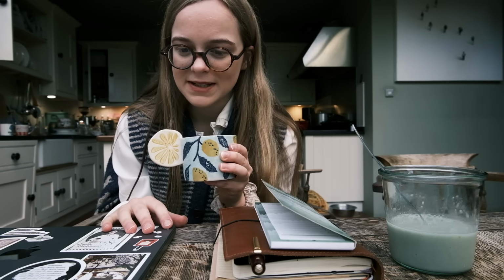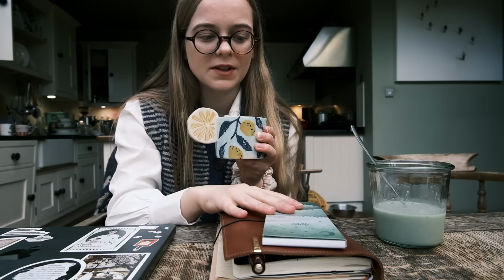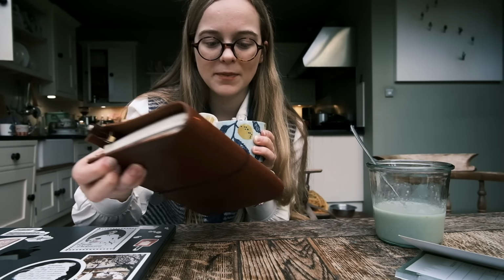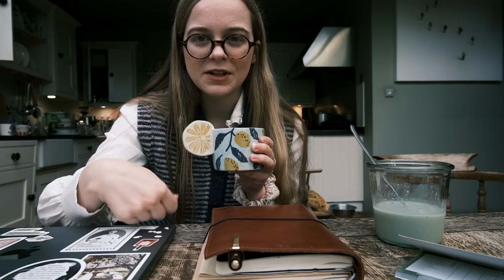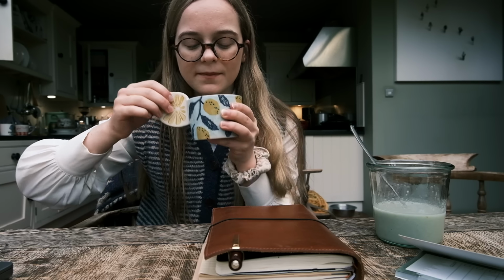If I write 2 chapters today and I don't do anything else, then I will be very, very happy. So while I'm drinking my coffee, I'm just going to use my writing notebook. This is from Paper Republic, and it's where I keep everything related to my novel, and I'm going to go through this and jot down some thoughts and ideas ready for when I start writing after breakfast.